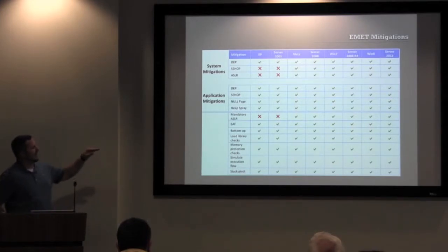I only know about half of what the application protections do. Null pages is another memory attack. Heap spray is similar; all of them are very similar, the ones that I know. And you see up here that it doesn't cover FTP 2003, which is good because nobody uses those anymore.